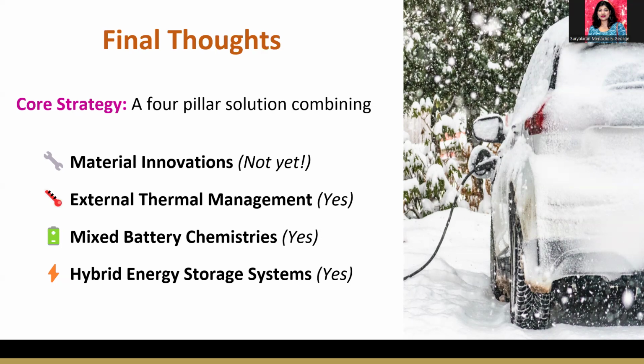Now, mixed chemistry battery is a promising solution, in my opinion. And HESS, the hybrid energy storage system, is a solid solution as well, except for a little bit of emission, as in the case of range extenders. So that concludes this presentation.